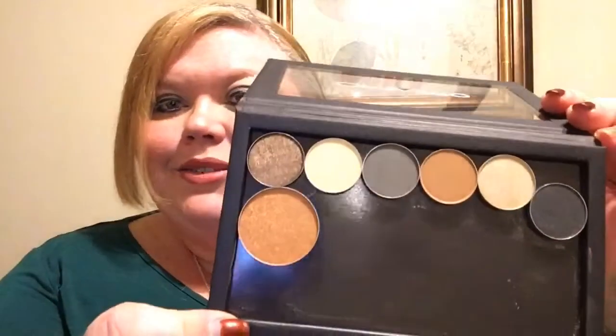A big little pan. But you know what we're about to do? We'll go put it in here. Look, put it in there. Compared to the others, that is really big. It's a pretty color. I like that it's a shimmer. Yay! All right, so we're up to 7 shadows and a Z palette.